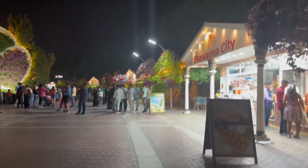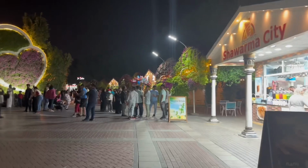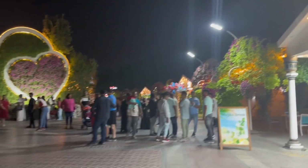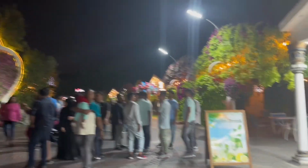If you are in UAE or you are planning to visit, then you must plan to visit Miracle Garden. This is so beautiful and refreshing.